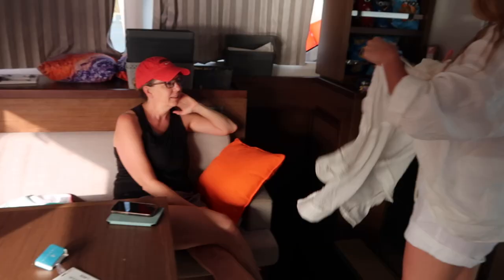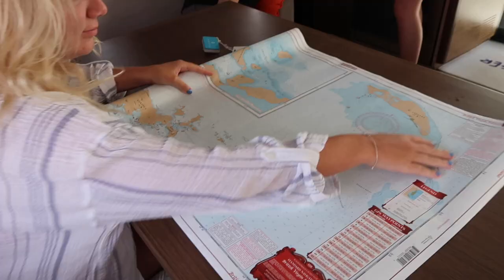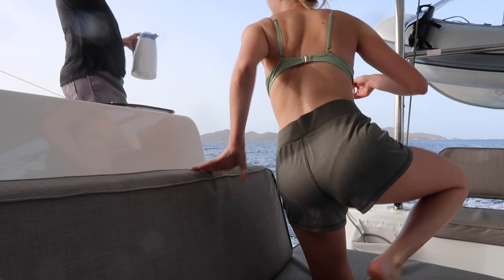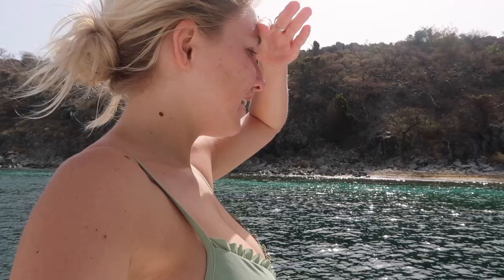Good morning. Okay, so we're going to the baths. We are going to Cooper Island and we're sailing this morning. He said that we may be able to see a couple sea turtles while snorkeling. Sea turtles are adorable and so cute. We are staying here for a little and then we are going to the baths.